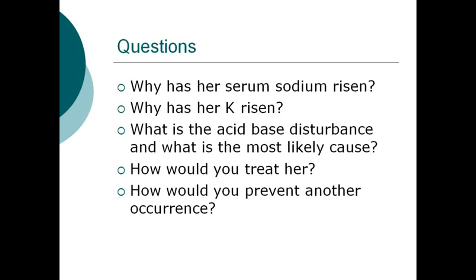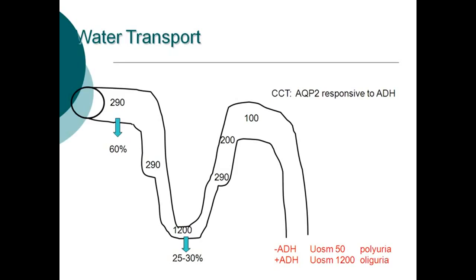Okay, so let's take a moment and look at water transport. Remember that water is absorbed throughout the kidney almost totally dependent upon the presence and the absence of antidiuretic hormone. That is your major regulator of water transport. The rest of the regulators of water transport throughout the kidney are purely physical.